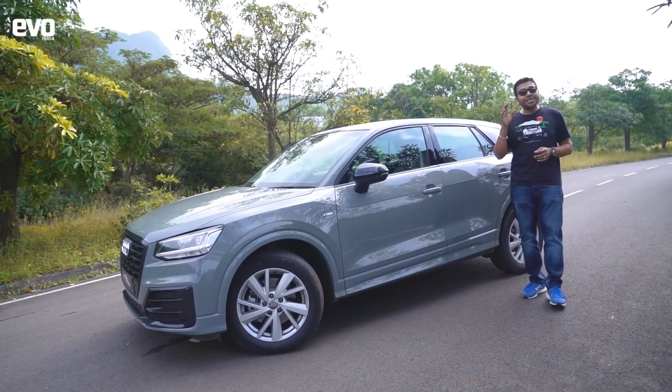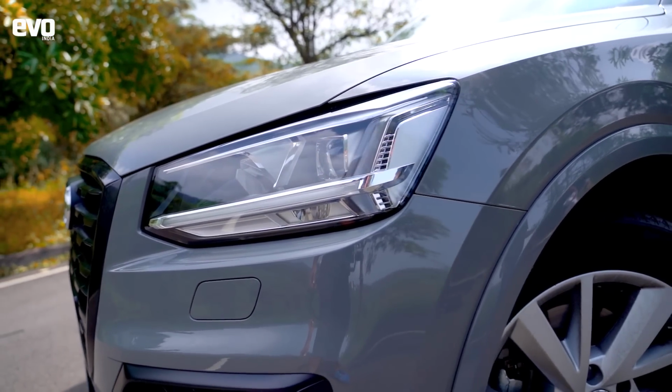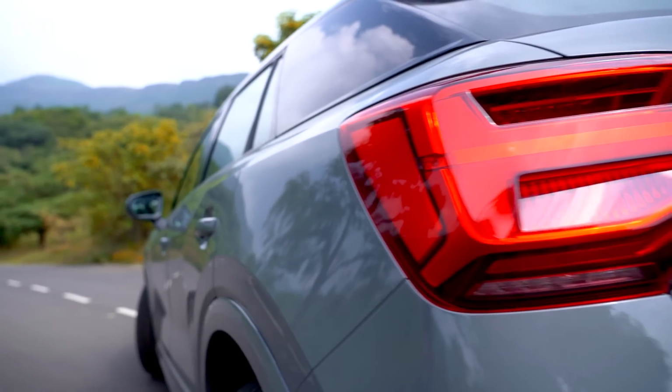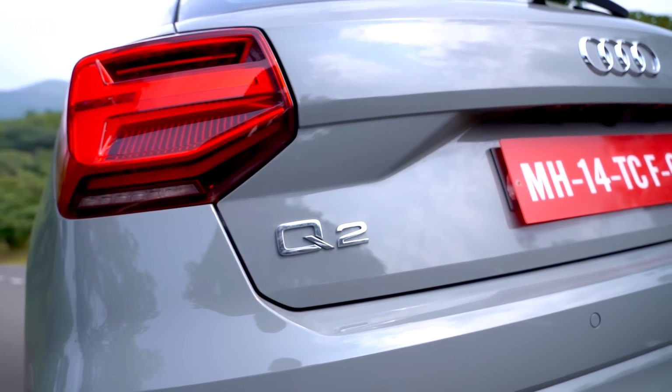So what we have today across the world is the same models. What we have is what is available across the world. That update, while it has been shown, is not yet on sale." This is still the version that is on sale internationally, and this is still the version that we get here in India. Also, this is not assembled in India. This is a CBU, so it's a fully built unit.